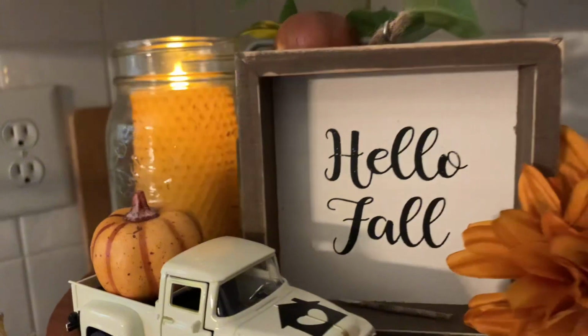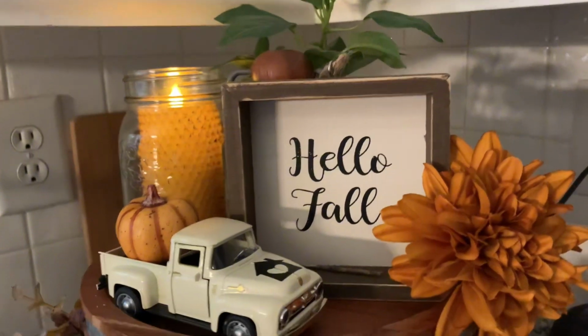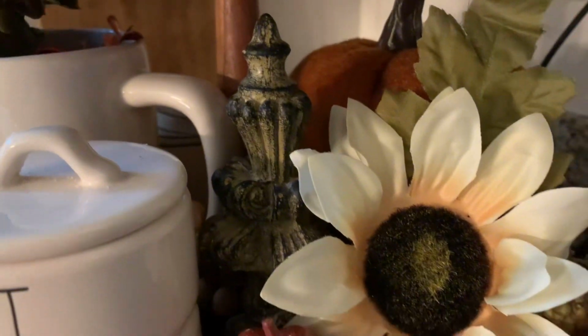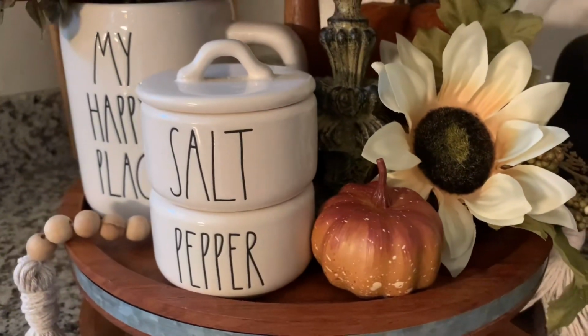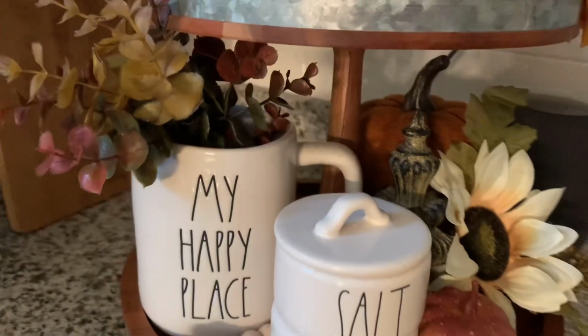Most of these items I have already had in my collection for seasonal decor, but if you happen to have any questions about where certain items are from, I'm happy to answer those questions and maybe share links if I can, or I can also just point you in the direction of where to find certain things. So feel free to leave any questions in the comment section. I'm happy to help.